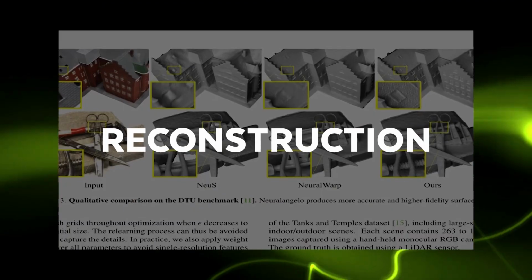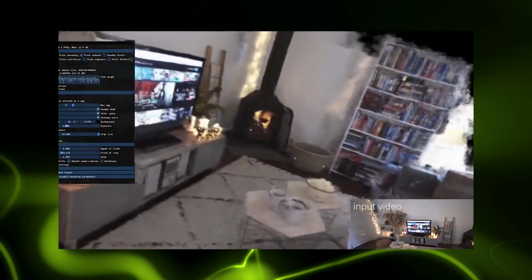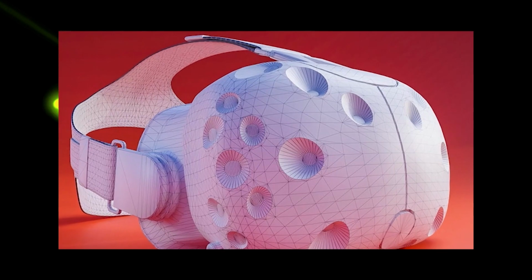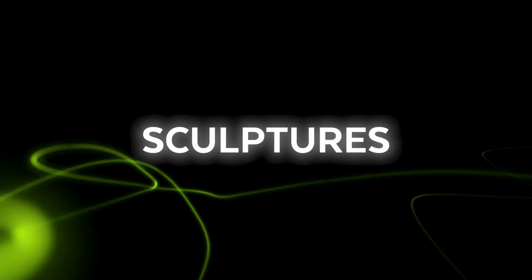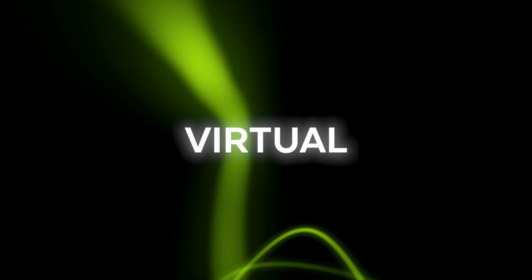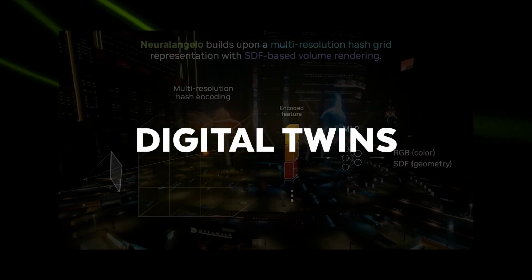According to Ming-Yu Liu, Senior Director of Research and co-author of the article, the 3D reconstruction capabilities Neuralangelo offers will be a huge benefit to creators, helping them recreate the real world in the digital world. In the future, this tool will allow designers to import intricate objects from tiny sculptures to enormous buildings for use in virtual worlds, set reference reconstruction, games, or digital twins.